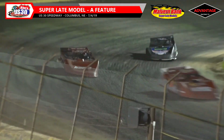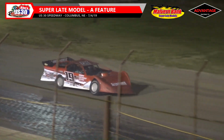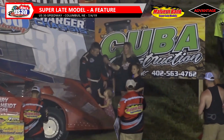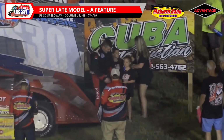But how about it, race fans? Give it up for him, your winner from Bellevue, Nebraska, car number 19, Corey Zeitner. So Corey and his family down here, his 3 daughters down here in Victory Lane.